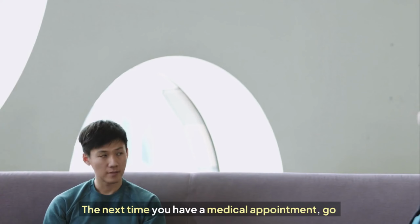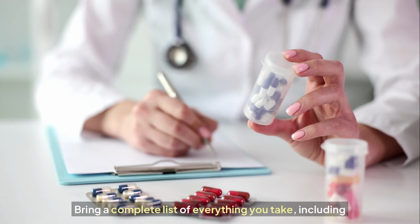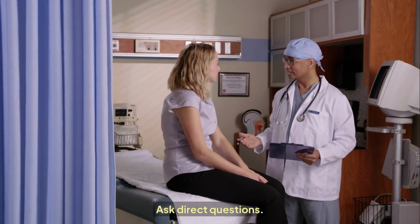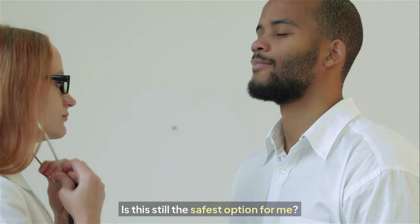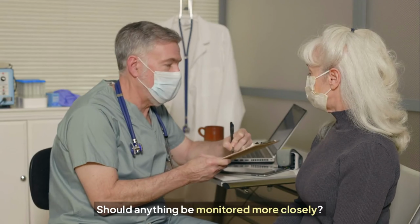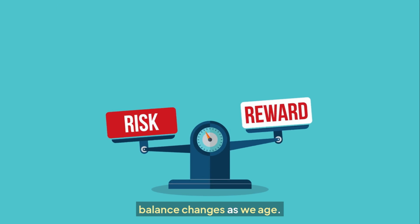The next time you have a medical appointment, go prepared. Bring a complete list of everything you take, including supplements and vitamins. Ask direct questions. Is this still the safest option for me? Are there alternatives? Should anything be monitored more closely? Every treatment is a balance of benefit and risk, and that balance changes as we age.